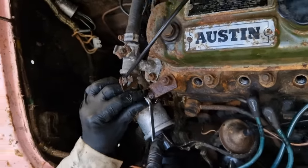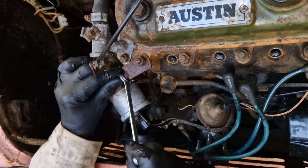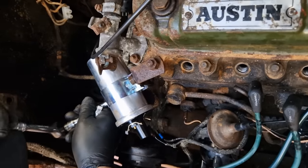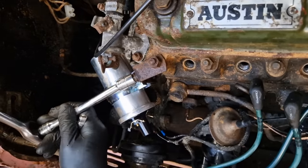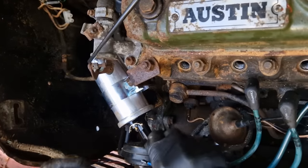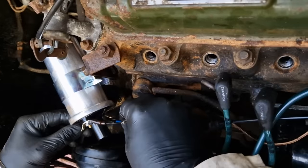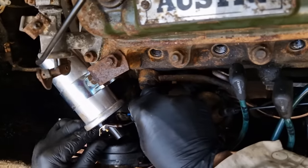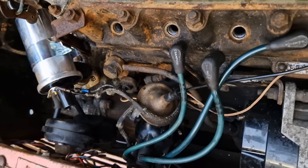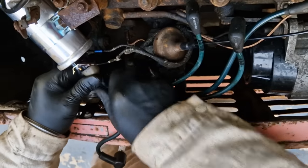So we cleaned the points and refitted them to the engine. We tried again with a spark plug. We did get a spark this time, but it was really, really weak. So now we're going to change the coil, so hopefully this will help. So you've got some nice sockets. Right, we said that was on the top. That's a horrible connection. That was on the bottom. That's another horrible connection. Let's push in.